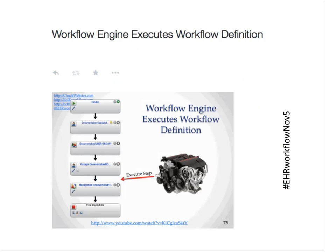EHR workflow systems have what's called a workflow engine. So this is a Corvette engine, and it's executing a workflow. Now, if you think about the bad old days, some of which are still around, 15, 20 years ago, you had to navigate through an incredible thicket of menu hierarchy in order to move from screen to screen. Now, you have to do a lot of clicking to move from tab to tab.